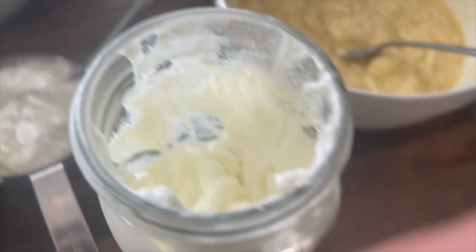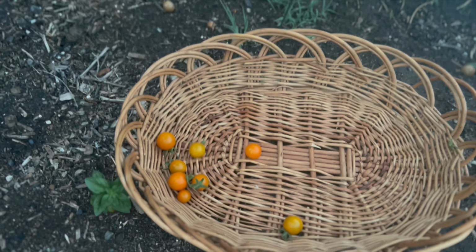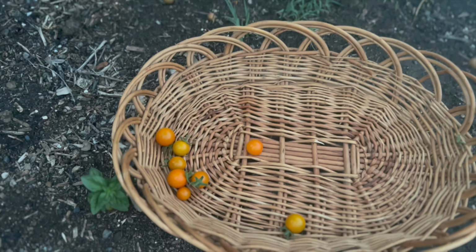And now it's back out to the garden to grab some things for dinner. I'm going to be making fish and salad for dinner tonight, and this is definitely my favorite part of gardening, coming out here to grab things for meals. I'm going to be grabbing some tomatoes, I have some cucumbers, and a little kale to throw in the salad as well.